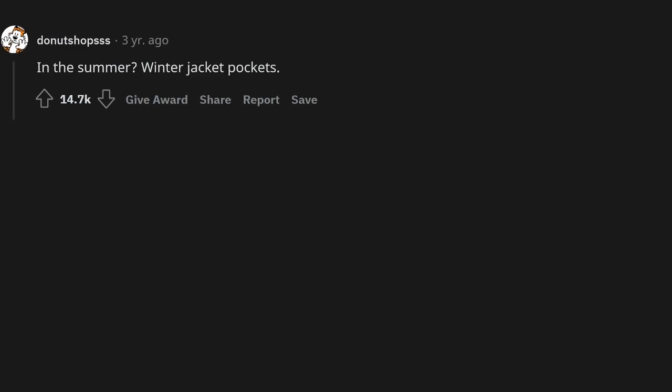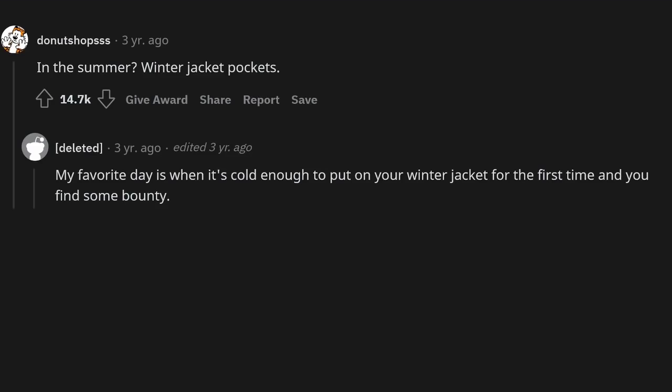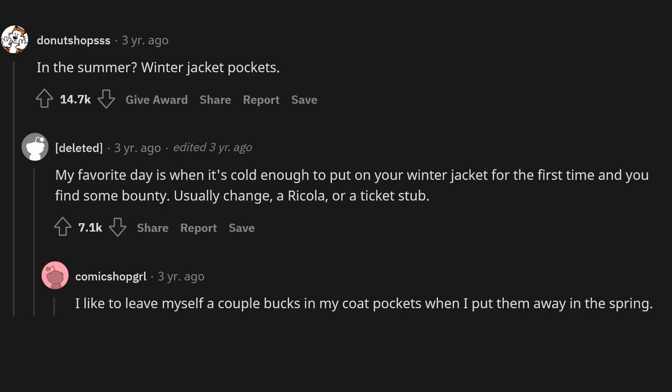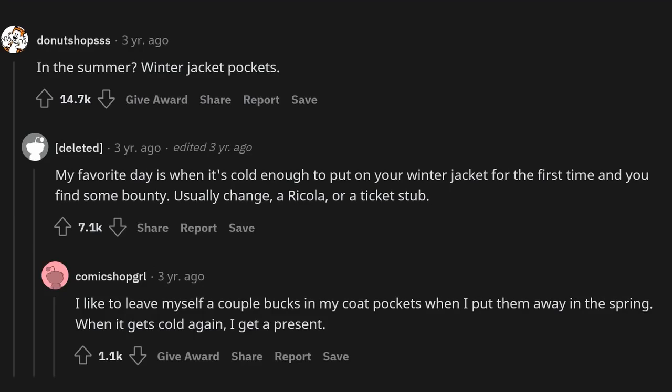In the summer, winter jacket pockets. My favorite day is when it's cold enough to put on your winter jacket for the first time and you find some bounty, usually change, a Ricola, or a ticket stub. I like to leave myself a couple bucks in my coat pockets when I put them away in the spring. When it gets cold again, I get a present.